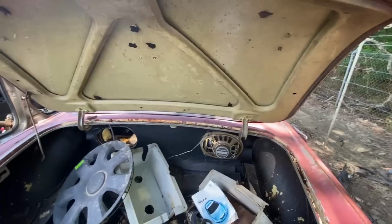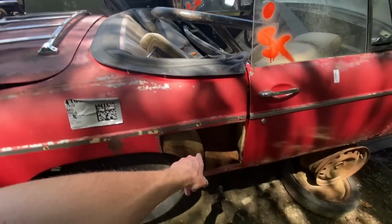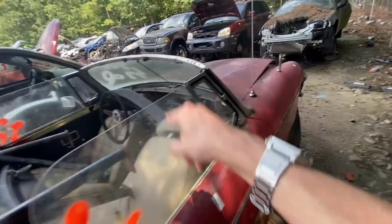Yeah. Speakers. Leave it like that. This thing's a hunk of junk. I bet somebody had rust here and so they just took it out just like that. That is so funny. Yeah, I ain't messing with this thing. This thing's a piece of junk, I ain't gonna lie.